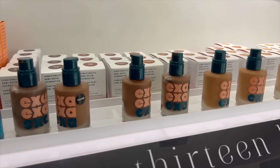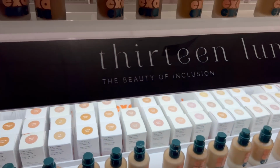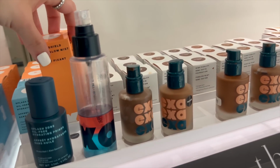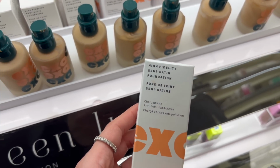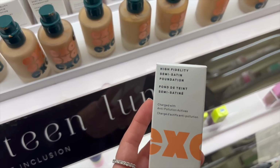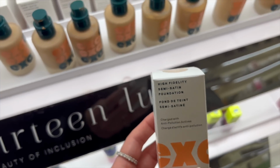And then there's also this brand here, EXA. They have a foundation and some other products, but look at this dual glow setting spray. This looks really intriguing. Definitely gonna grab this. And this is the foundation, apparently semi-satin foundation. And it's supposed to be, I think, buildable. I'm gonna try it. I don't know if this is gonna be my shade. I'm gonna just guess and hope for the best. But it looks really good.